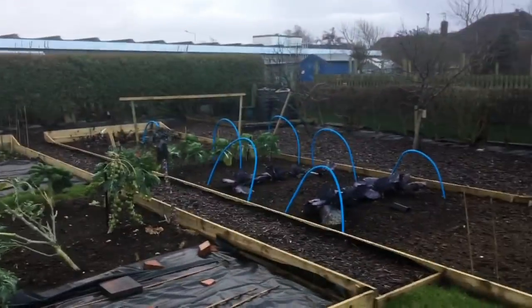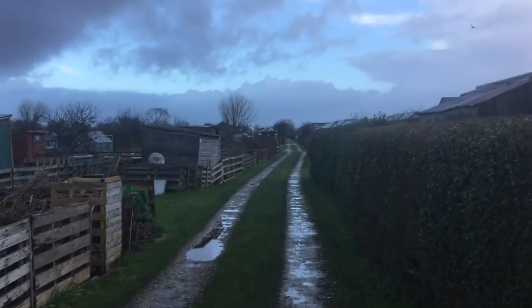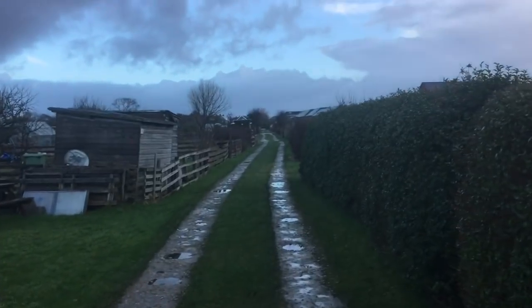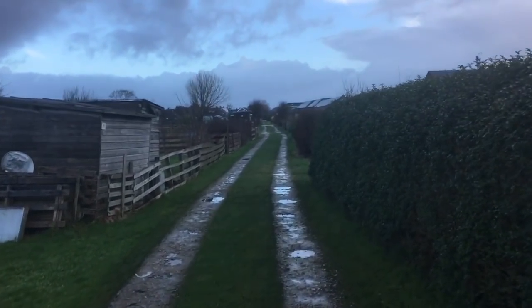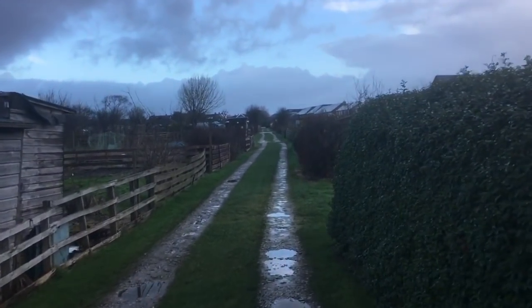Yep, so we'll move on because I think that's enough of Jenny's plot. So now I'm walking to Debbie's plot, and I thought I'd just show you around the site a little bit as I do it, and I'll just talk a little bit about the allotment finances. So things have gone pretty well.